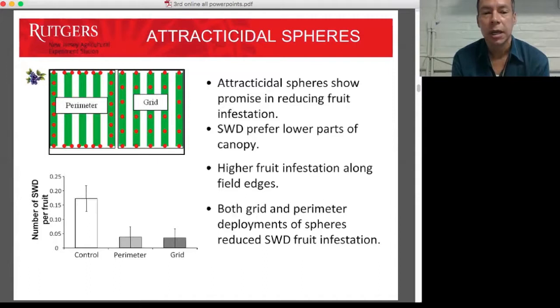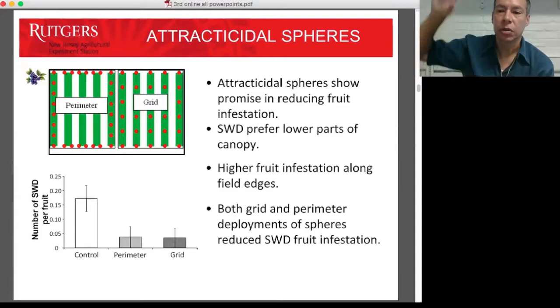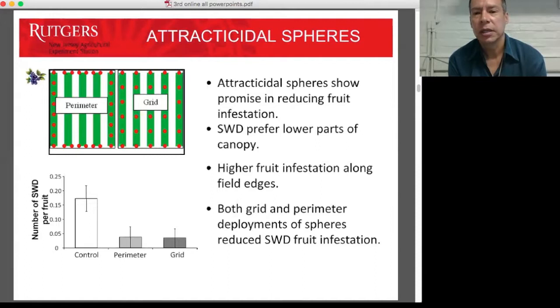We replicated this study in 2016, and also we did a study where we looked at whether placing the spheres in the lower part of the bush or the upper part of the bush matters. So in conclusion, we are finding that the attracticidal spheres show promise in reducing fruit infestation. Spotted wing drosophila prefers the lower parts of the canopy, and higher infestation is found along the field edges. And again, we're finding that both grid and perimeter deployments seem to be effective.